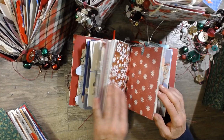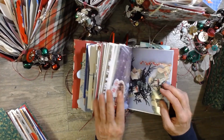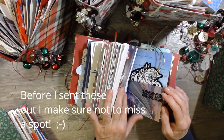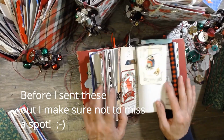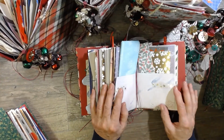So there you have it. Yeah, this one needs a little bit more packing and stacking. I think I went the back way and then forgot the middle part. So we'll just put some more in there. Every pocket's going to have a little something in it for sure. But I'll sit down and do, there's your cardinal. I'll sit down and do that tomorrow night.